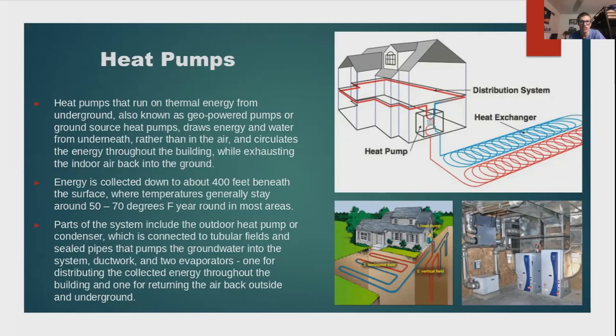So the parts of the system are the outdoor heat pump, which is connected to fields and pipes which we use to pump the groundwater from underground, a series of ductwork, which is run throughout the building, and then two evaporators, one that distributes, sends the energy around the building, and then one that collects the heat from inside and sends it back outside and underground.